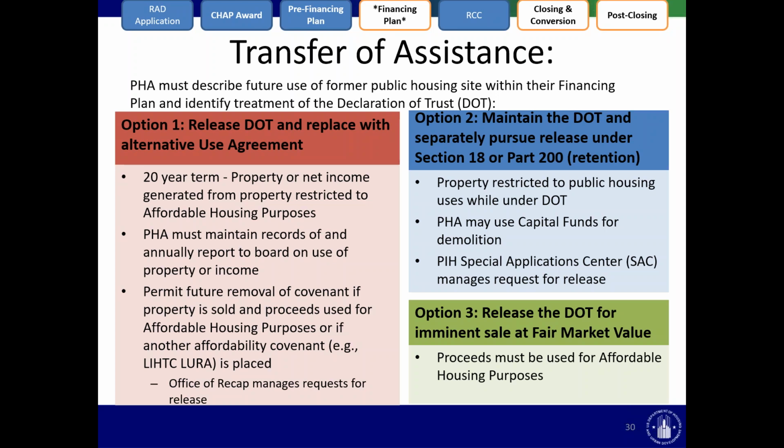Or if in 7 years they decided to redevelop the property with tax credits and a new tax credit LURA was put at the property, we would be able to remove our covenant, knowing that the property would be used for affordable housing. Our office, the Office of RECAP, would manage any of these requests for release.